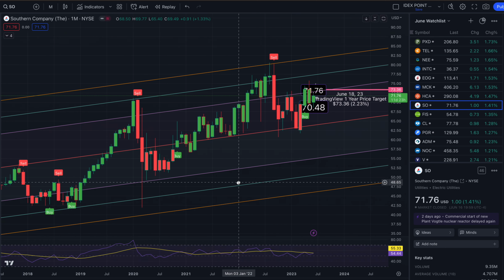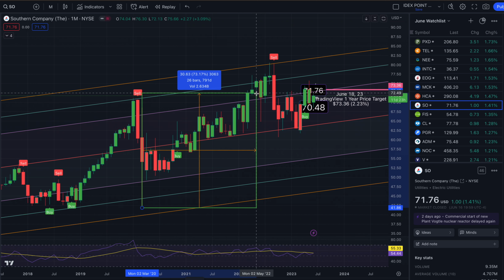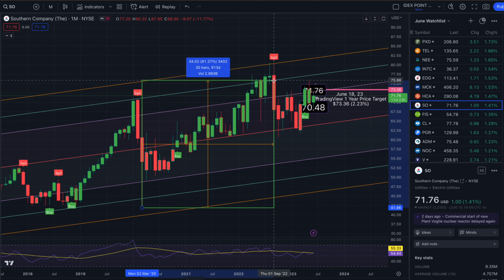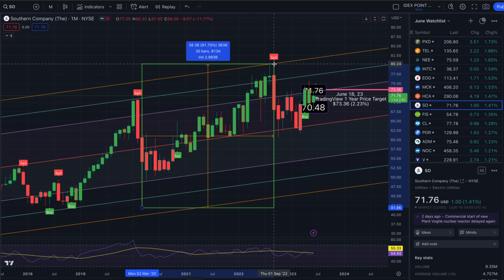And this right here was the COVID crash. If you were brave enough and knew about this stock and picked up some shares, the return on this, if you stopped out here at 2 standard deviations, would be 70%. That is the return. If you had ridden it out to 3 standard deviations, that's 81%. And at 4, that is a return of 91% on your money.